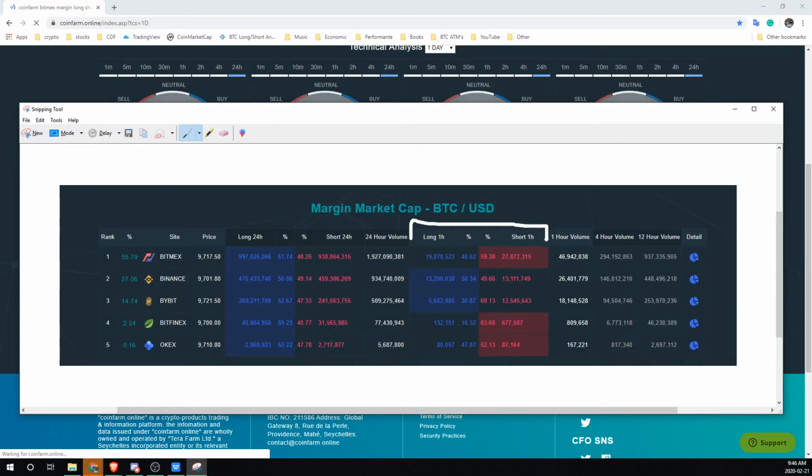On the smaller time frame, just looking at the 1 hour time frame, we can see that on BitMEX, definitely more short sellers, 60% short sellers, 40% long buyers. On Binance, basically break even, 50.3% on the long side, 49.7% on the short side. Not a whole lot of discrepancy. And on Bybit, quite a bit of discrepancy, more weighted towards the short side, where almost 70% of people are short on Bybit compared to only 30% that are long.